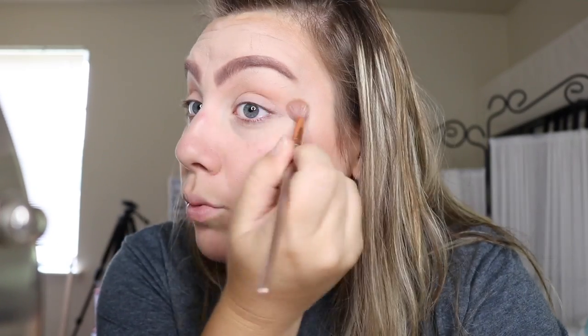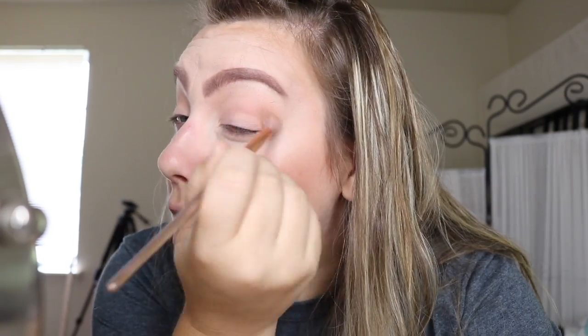So I'm just gonna place it. It's very pigmented, so you really don't need that much. Don't blow in your products, your eyeshadows. You put germs from your mouth in there, and it's gross. I'm gonna take this creamy shade because it's beautiful, and I want it, and I want to do it.